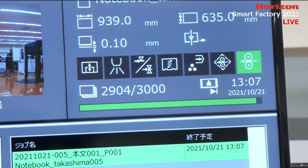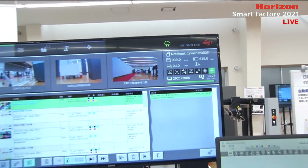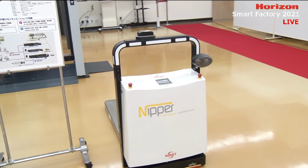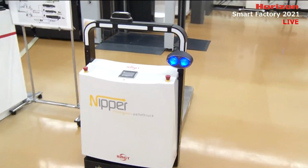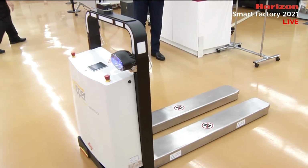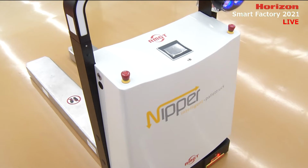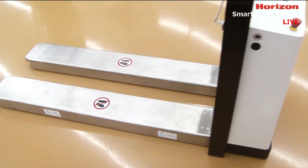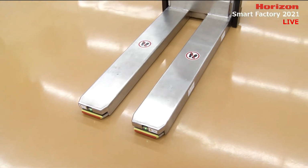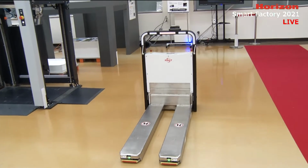Now you can see that print counter is counting to nearly 3,000. By the command from the press information edge, the nipper starts to move before planned 3,000 sheets are printed by 60 sheets. Although the nipper can operate by itself, we developed a system to coordinate the operation of press information edge and the nipper and realized efficient auto transportation.